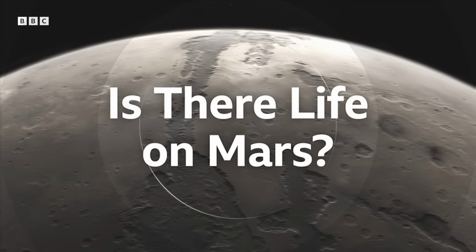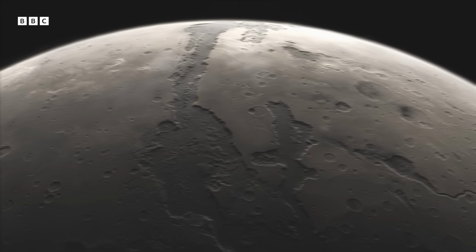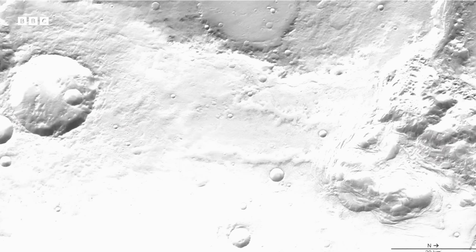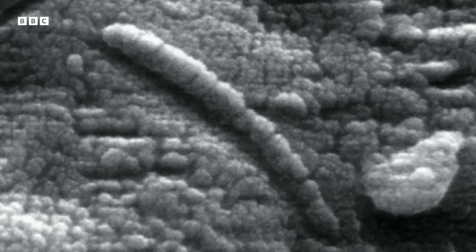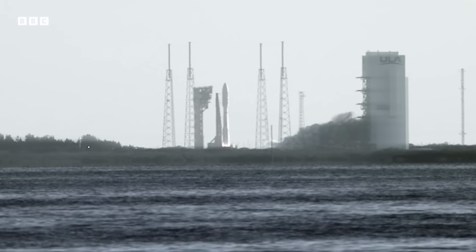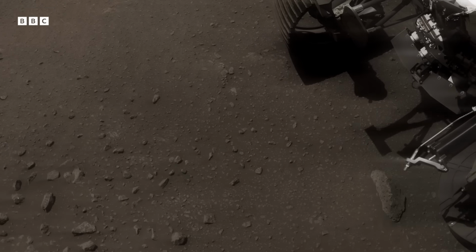In 1996, scientists announced they'd found evidence of possible Martian life. But Mars is a frozen desert planet. Its surface is completely uninhabitable. So could these strange shapes really be ancient alien fossils? And why do scientists think they might be able to find more of them?